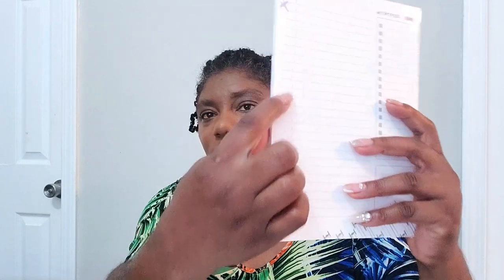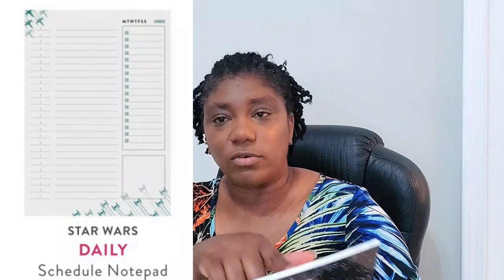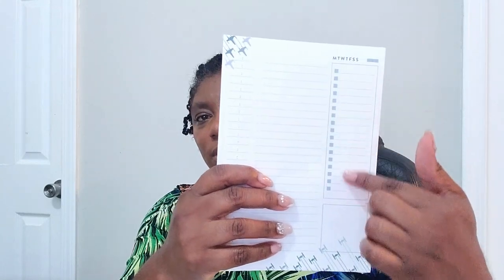Now, the second item in the box is a Star Wars daily schedule notepad, and that's going to be $10 as well. So this one actually has space for the times right here. And then you have your to-do, and then you have 1, 2, 3, 4, 5, 6, 7, 8, 9, 10, 11, 12, 13, 14, 15, 16, 17 to-do list sections right here. So that's cute. I like that as well.